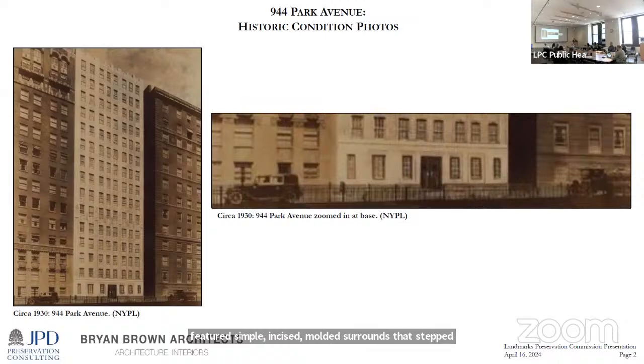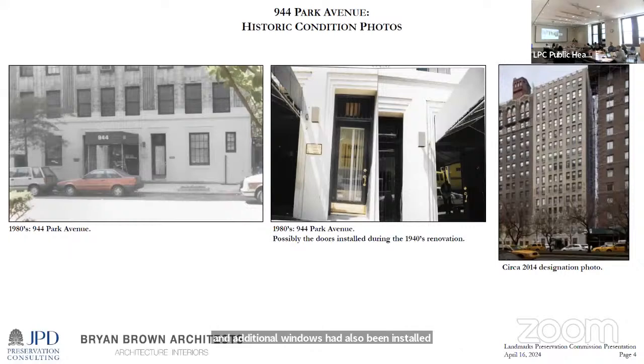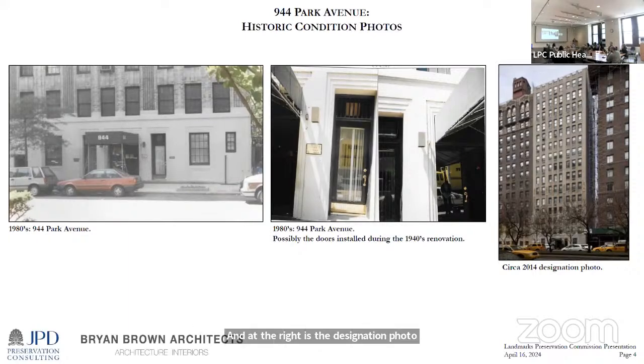I know it's hard to see in these photos. By the 1940s, a sidewalk canopy had been installed, and some of the window openings had already been turned into doorways, and additional windows had also been installed. And here's what the base of the building looked like in the 1980s. In these photos, you can better see those incised enframements that were part of the original design. And at the right is the designation photo from 2014.